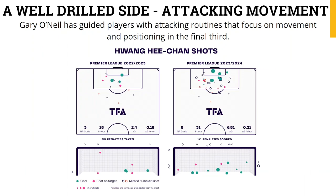Hee-Chan Hwang is a player who's thriving under O'Neill's guidance. He's scored 10 goals so far this season, which is more than his last 3 seasons combined. This image you can see also shows that he's had loads more opportunities in front of goal compared to last season. This is a product of his intelligent movement in the final third under O'Neill.